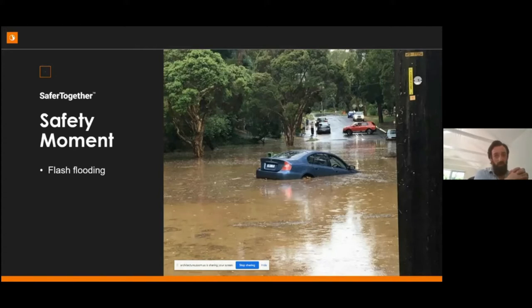Never run into floodwaters or drive a vehicle into floodwaters, because what you might end up is something like this poor unfortunate person in the image there. So just a quick moment.